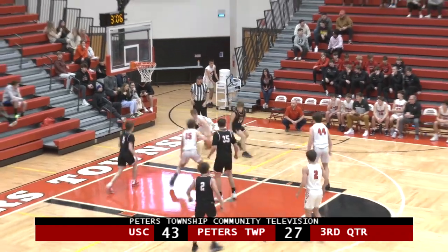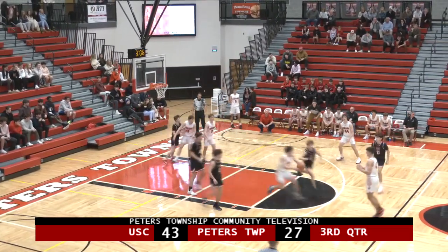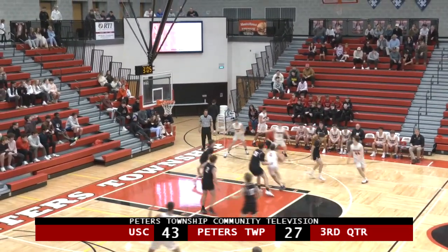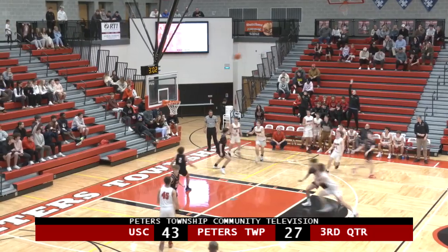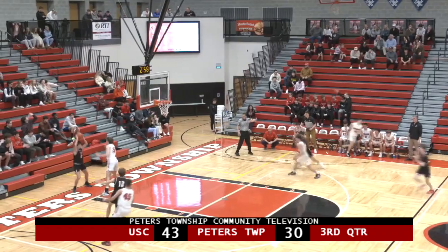Vaccarello misses. Miller runs it down. He goes up strong. Can't get it to go. McCullough runs it down. He goes in. Miller for three. Good look. And it's good! Nate Miller.